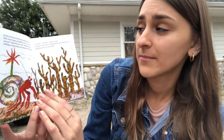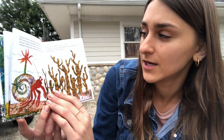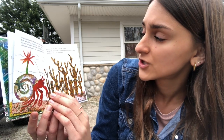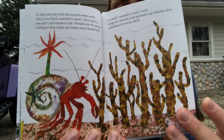In May, Hermit Crab discovered some coral. They were hard and didn't move. How pretty you are, said Hermit Crab. Will one of you be willing to help make my house more beautiful? I would, creaked a crusty coral. Gingerly, Hermit Crab picked it up with his claw and placed it onto his shell.